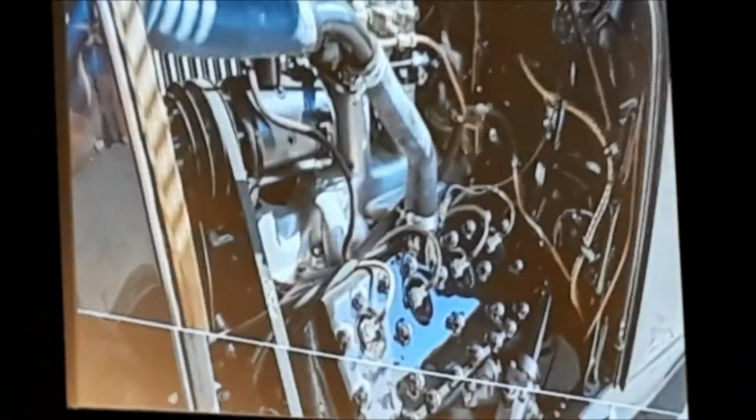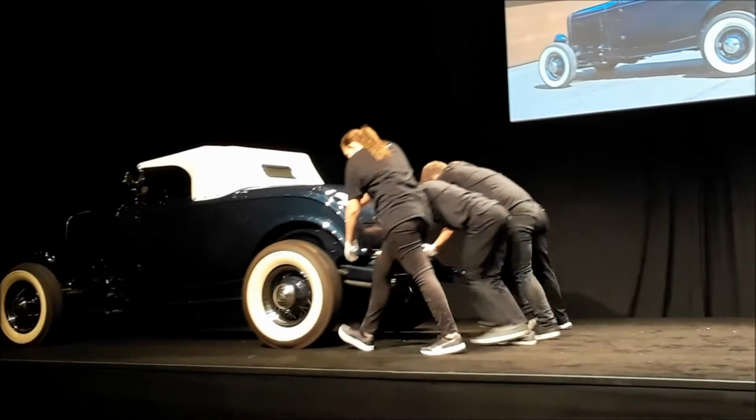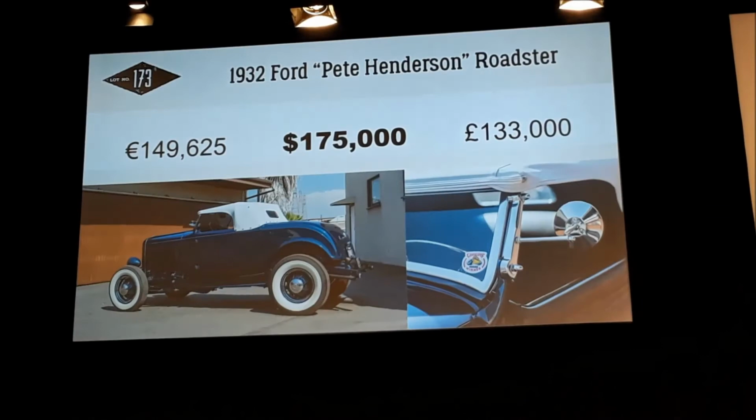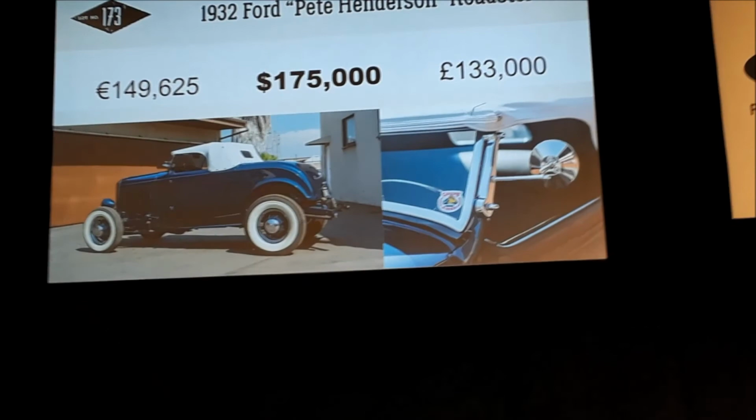170, 175, RJ. 175, 180,000. You know, the way I look at it, if he was willing to pay 170, why not 180? 175, 180, sir. You sure? I'm not talking to you, ma'am. 180, 175, 180. Thank you for your help, guys. 175, RJ.